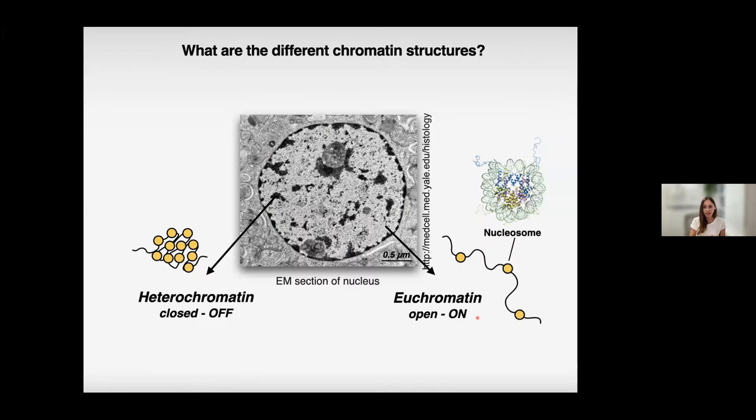And we know that chromatin can have different architecture, different structure. We are all used to seeing this electron microscopy image of a nucleus of a cell. We can see these dark patches of chromatin and the light patches of chromatin that correspond to two different major types of chromatin. The euchromatin is the open and more relaxed type of chromatin associated with active transcription, and the heterochromatin, which is more dense and compact, associated with gene silencing.